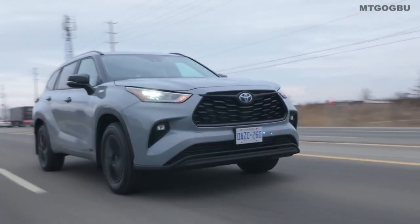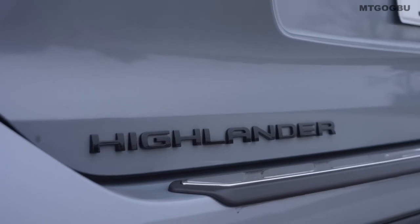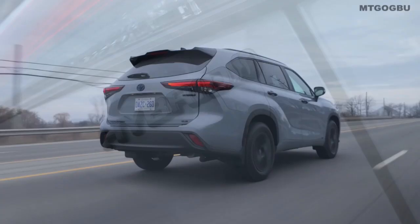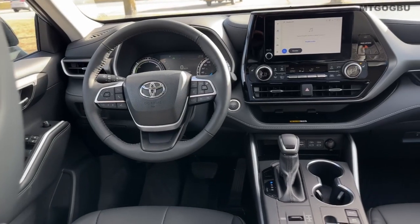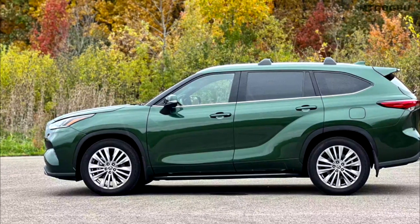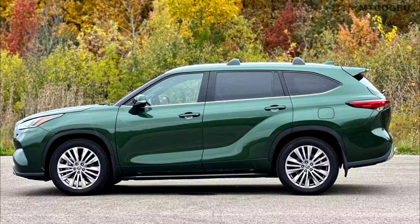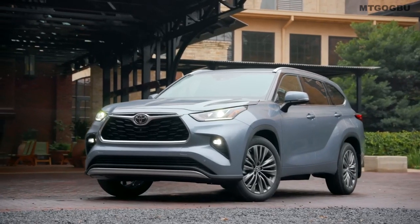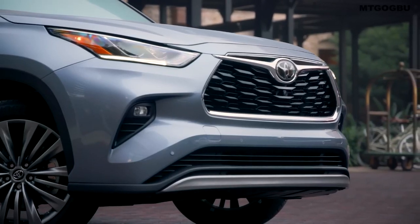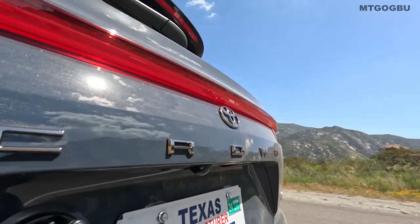The Highlander ain't some fancy luxury car, but who needs all that when you've got space? Sure, you can add some premium goodies, but they don't come standard like in the Crown Signia. But hey, it starts at a lower price, fits more people, and is just better for big families. Plus, with more ground clearance and that multi-terrain selector, it's way more ready for adventure.